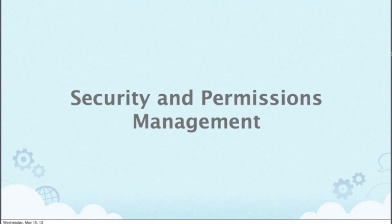So today we're going to be talking about security and permissions management. This is a topic that I really like. We're going to look at first server level system administration security, and then we're going to move over into JIRA itself and look at what you can do within JIRA for permissions.